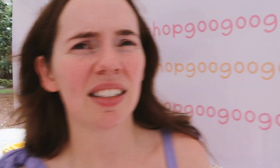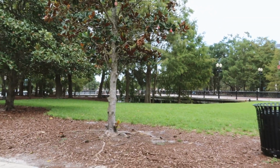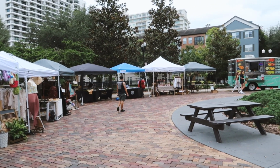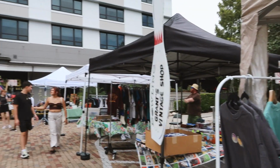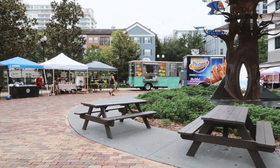It is really windy though, so we've had a couple of things fall to the ground and things possibly flying away, but so far it's staying pretty chill on the wind. It's just because there's a lake over there, Lake Eola. Windy on the lake. Yeah, let's keep going. So this is what it looks like here at the TPD, the Thornton Park District. This is usually at night. But yeah, there's a bunch of different things that you can do. There's a bunch of food trucks.